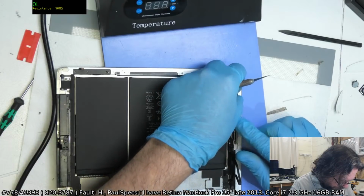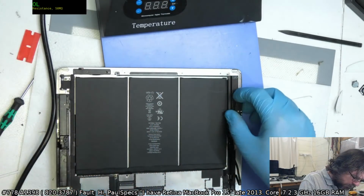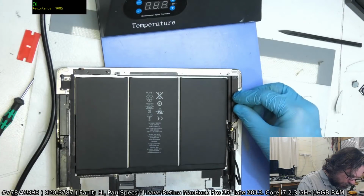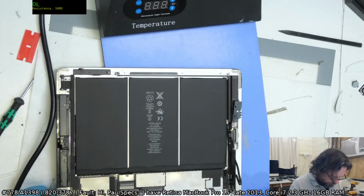Not sure what I'm going to do about this Wi-Fi thing. I can't really re-screw it, so I might have to just bond it down with some Tesa tape. There's not much else I can do.